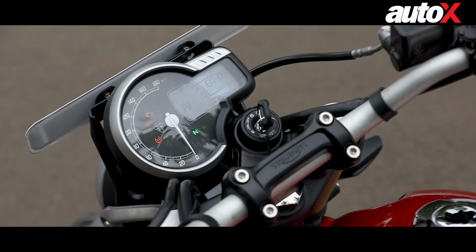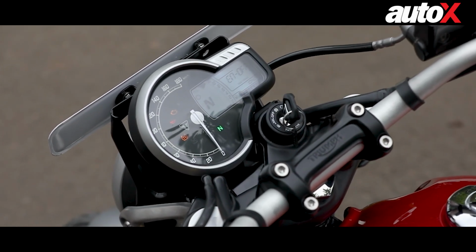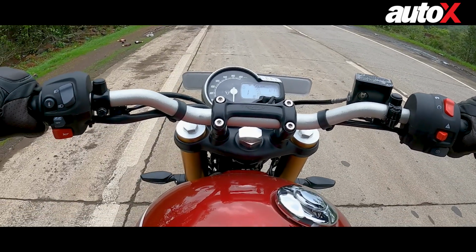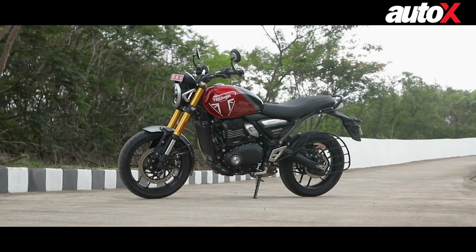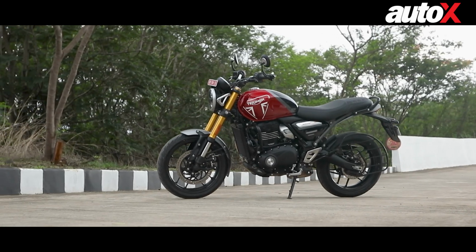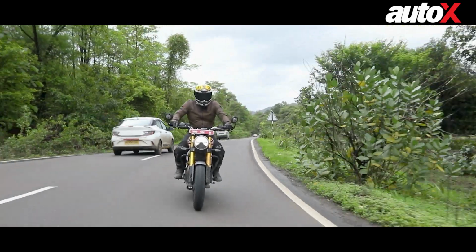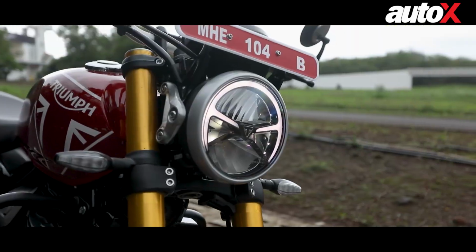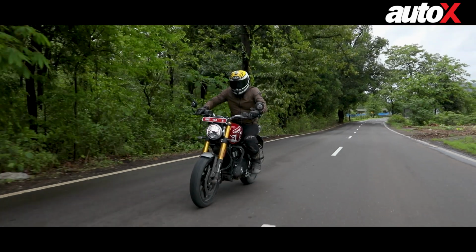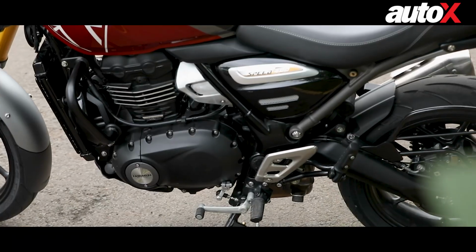The instrumentation is quite basic. You get what Triumph calls a dual format setup that features an analog speedo along with an LCD display that features a digital tach, a fuel range indicator, a gear position indicator, and other telltale lights. There's no Bluetooth connectivity or app-based navigation as we've come to expect in new motorcycles these days. Triumph's reasoning is that they wanted to keep the riding experience pure, so no distractions. Fair enough, I believe. That said, the Speed 400 is decently kitted out with electronics. You get switchable traction control, dual channel ABS, ride-by-wire throttle, a USB Type-C charging port, and an inbuilt engine immobilizer.